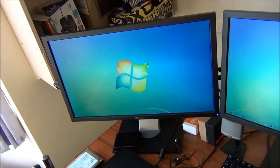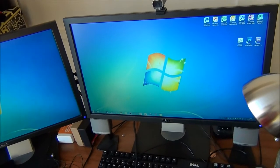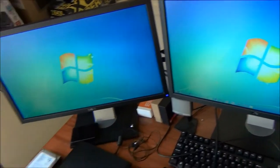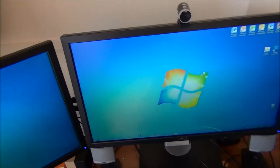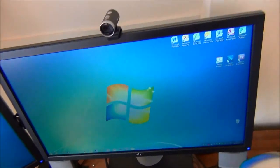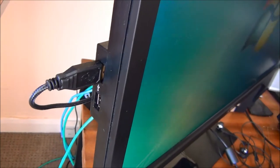Dual monitors, you've seen these quite a bit in some of my videos. Dell Professional 2411Hs, I think they are. They are bloody amazing. Being pushed through DVI, because yeah, they only support DVI or VGA, which is a pain in the backside. But they do have USB ports on the side, which is pretty handy. That is where I plug my keyboard and mouse in, etc., etc.